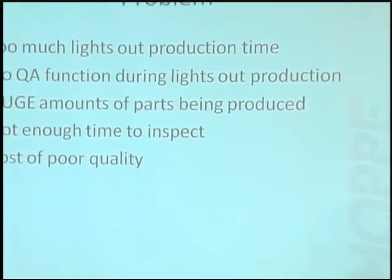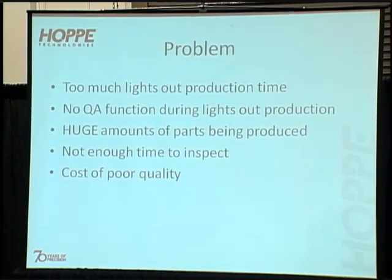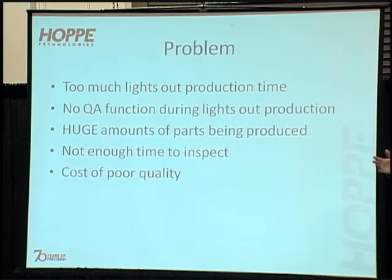The problem is, with all this wonderful equipment, we found ourselves with too much. We had too much of a good thing. We had so much lights out capacity, and we're producing so many parts that we overwhelmed our quality department. We don't have a QA function. We don't have people fully staffed in our quality assurance department on Christmas and New Year's, at 3 o'clock in the morning, and swing shifts and so forth. So we're producing lots and lots of parts without having somebody overseeing the operation.